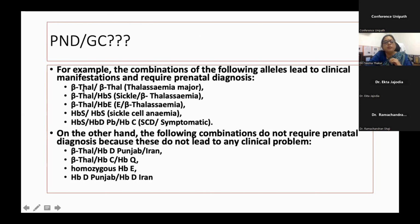So there are a few combinations of the HPLC reports which will need prenatal diagnosis by the CVS. That is, both couple beta thalassemia trait, one partner thal and the other partner hemoglobin S trait, a combination of beta thal and hemoglobin E, both couple hemoglobin S, and hemoglobin S in any combination. So for that matter, hemoglobin S with beta thal or E, you always require the CVS.